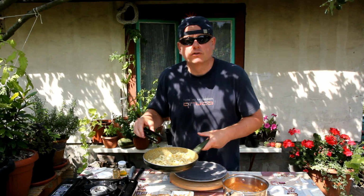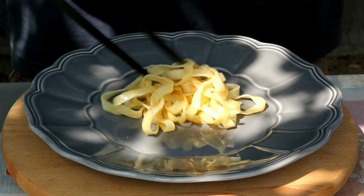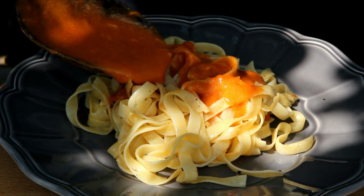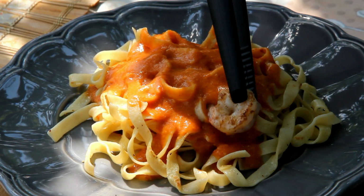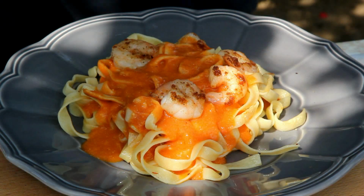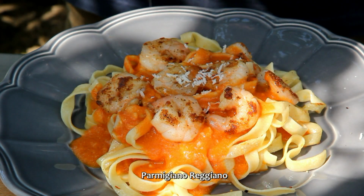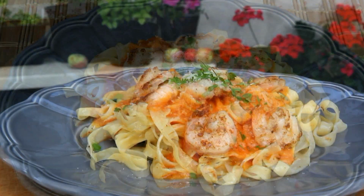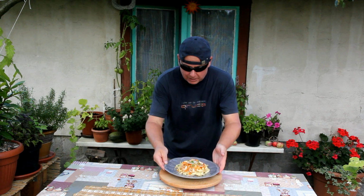Okay, time to serve this super dish. Amigos, superfood is landing on the table. Bon appetit!